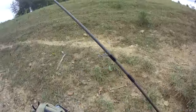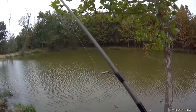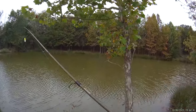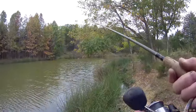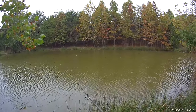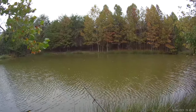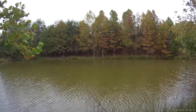Okay, guys, finally ready. All right, we got a pink Moglo Bobby Garland baby shad under a float at about 30 inches. So let's see what happens. I had one more hit on the beetle spin. Boy, I couldn't come up with that.